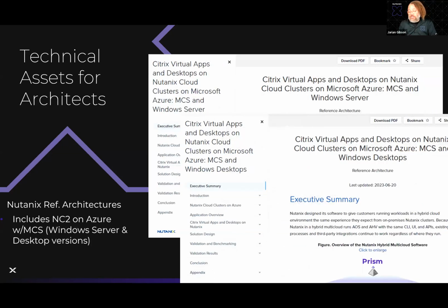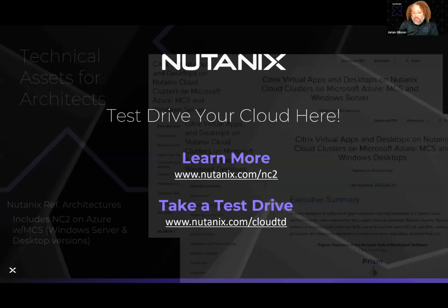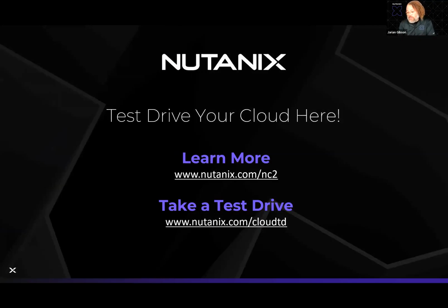We also have Azure, and the first two for Azure are out. That's MCS with the Windows Server or Windows Desktops. And we'll have PVS here in the near future as well. PVS does work today, but we have some work to do for the integration for the plugin, because we are moving from a Prism Element plugin that we have today on-prem to a Prism Central-based plugin. And so we have to do some engineering together for the setup wizard for PVS. That's all we have, but if you want to test drive, you can go ahead and take a test drive.